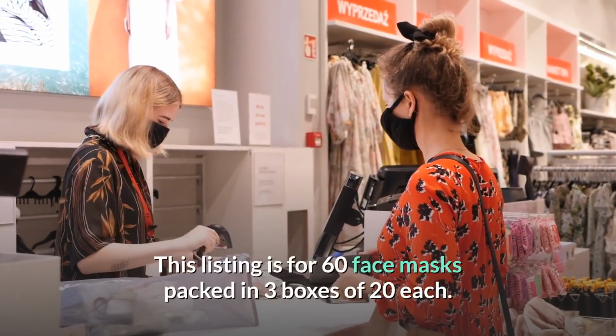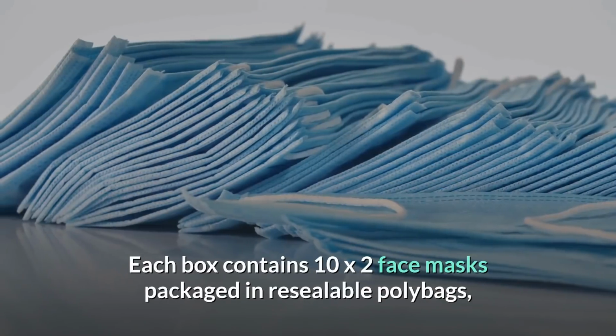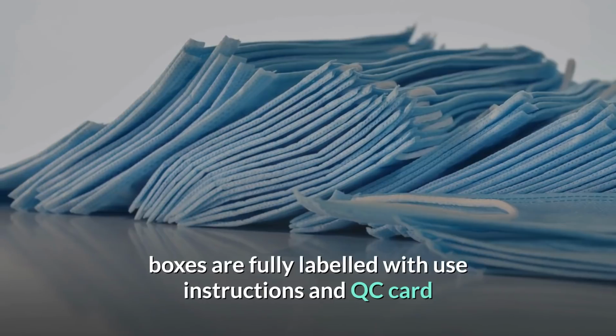This listing is for 60 face masks packed in 3 boxes of 20 each. Each box contains 10x2 face masks packaged in resealable poly bags. Boxes are fully labeled with use instructions and QC card.